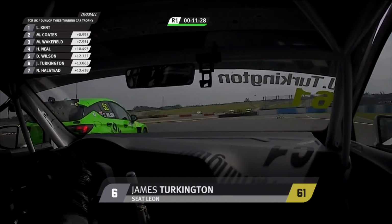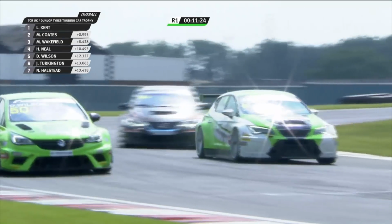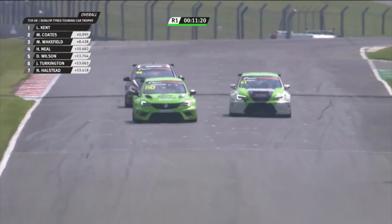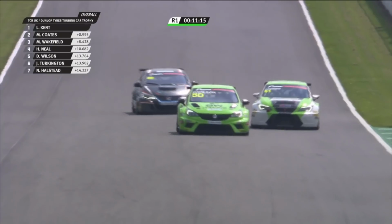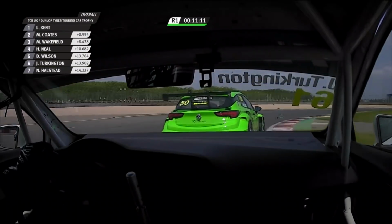James Turkington trying desperately to find a way past the DW Racing car of Darrell Wilson. Darrell, a former front runner in the VW Racing Cup as well. Turkington, who's done most of his racing in Ireland, but did used to race in Mini Challenge with Henry Neal and Mark Wakefield. So he was saying it's a bit like a Mini Challenge reunion from 3 or 4 years ago. Has looked to the inside of the Astra into Redgate Corner.